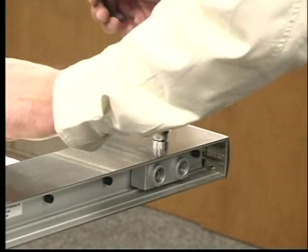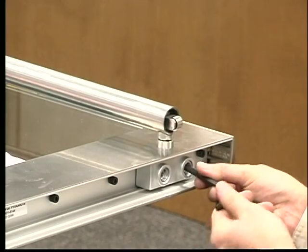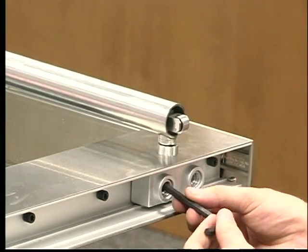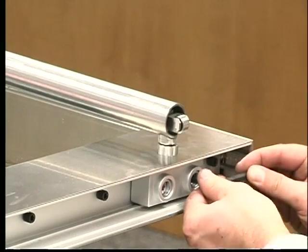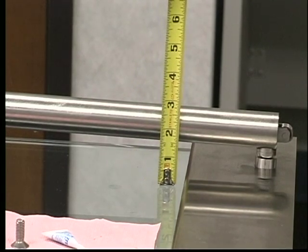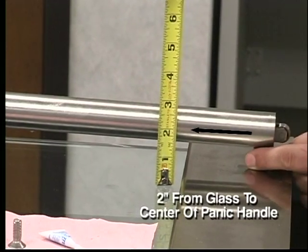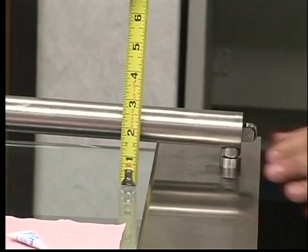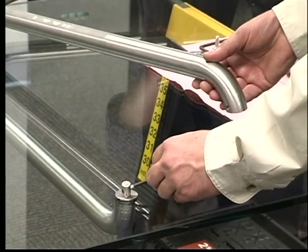You're going to make sure that this is firmly tightened. Then with your Allen wrench supplied, tighten the adapter block firmly. Remember, you've also put thread lock in all of these screws so they'll stay in place. Now we want to measure from the glass to the center line of the panic handle. This should be 2 inches. If there's any discrepancies, you can adjust the screw on the adapter bracket to make sure that we have this 2-inch dimension correct.